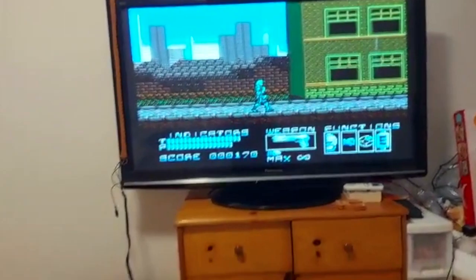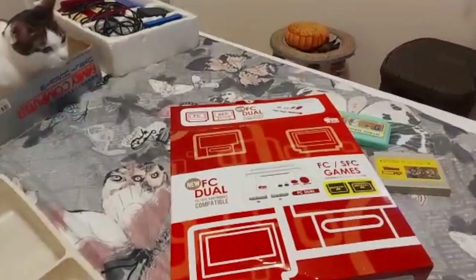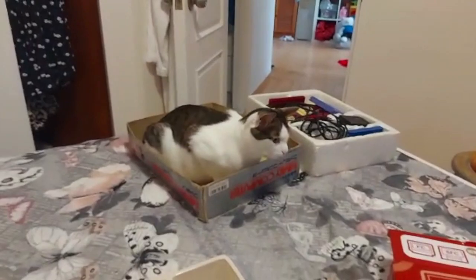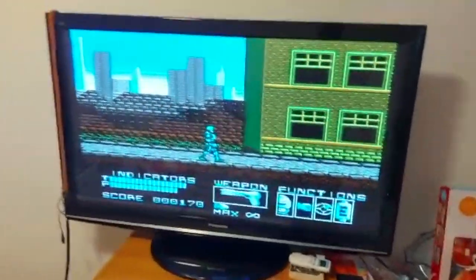But there we have it, guys. Something a little bit different today. An FC Jewel system. One of the China knockoffs. But hey, sometimes the knockoffs are absolutely fine. There you go. Sushi's in the original Famicom box. But there we have it. All working. All good. Another great week of hunting.